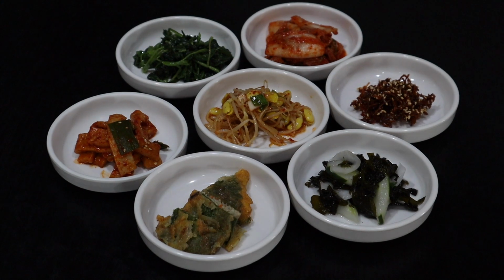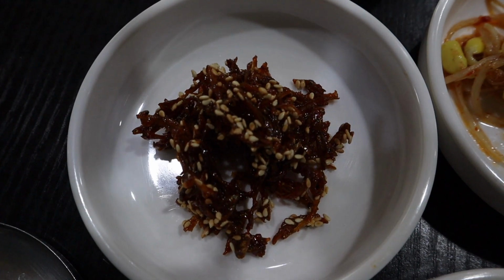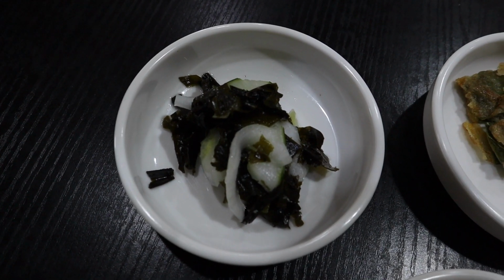Okay, and then we've got our condiments here. So this one, obviously spinach. This one is the famous kimchi. This one, that's dried fish, like anchovies or something. Yeah, okay. This one is seaweed with cucumber.